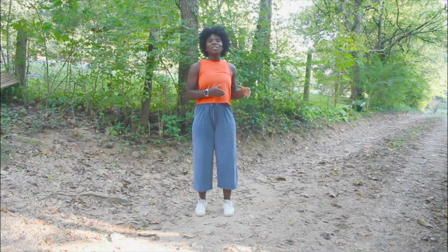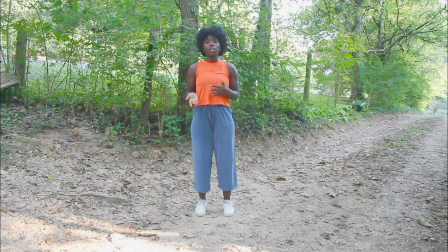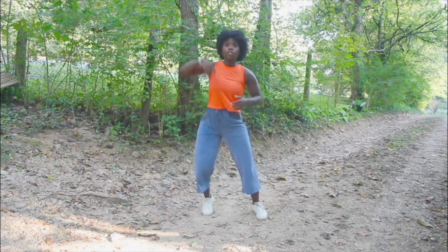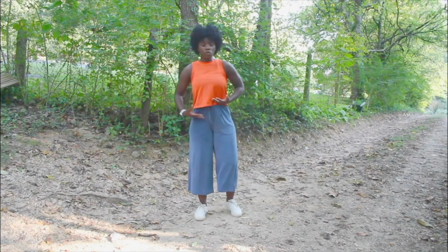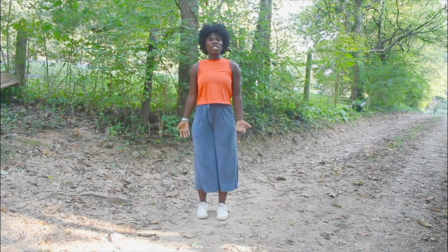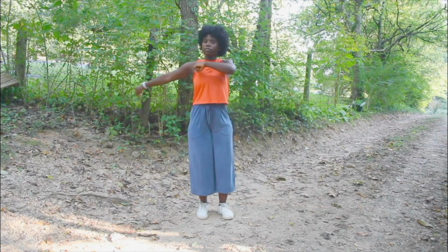So now that we have put together some dance phrases, I want to give you a couple of tools so you can change it up a little bit and make it make sense with your story. You can change the level, go down or go up. You can roll to the ground. You can take a turn, you can move it. You don't have to just stay in place, you can move with it. You can change the quality of your movement. So instead of it being sharp, you can take it super soft.